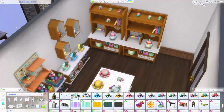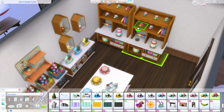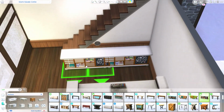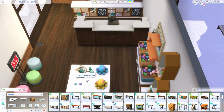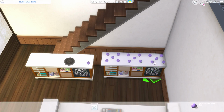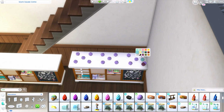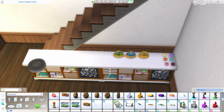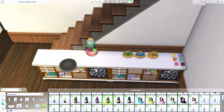But anyways, I'm making this area chock full with knitting items. So we have all our toys, we have some knitting baskets. I'm adding in some balls of yarn, of course. I mean, yarn is important when you're knitting, so I'm making a little row with different colored yarns, and I'm also gonna add in other items on the back shelf, like snow globes. Maybe those are collectible snow globes, and you can buy them here in the shop.